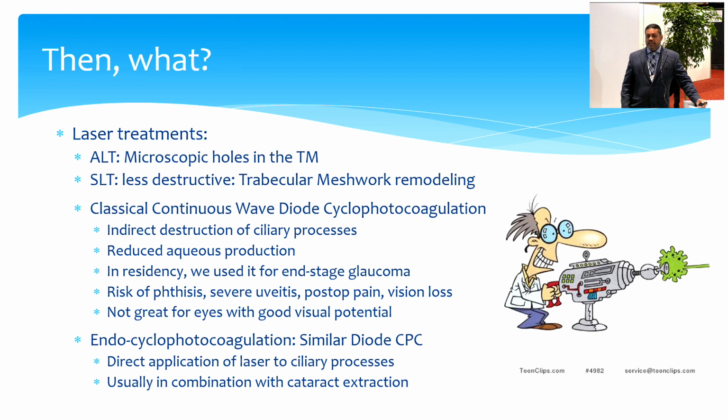There's also endocyclophotocoagulation. It's a similar diode CPC, but there's a probe that's placed into the posterior chamber for direct application of the laser to the ciliary processes, where you get whitening of that tissue for destruction of the aqueous production. And this is often done in combination with cataract extraction or in a pseudophakic patient.